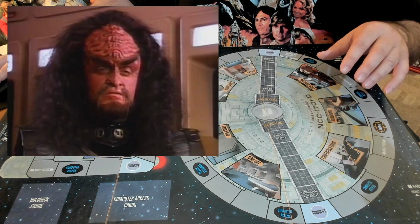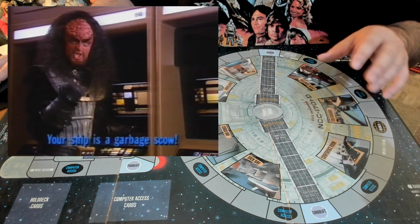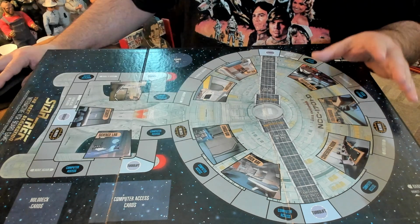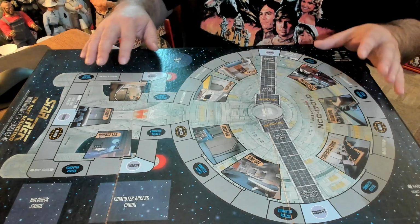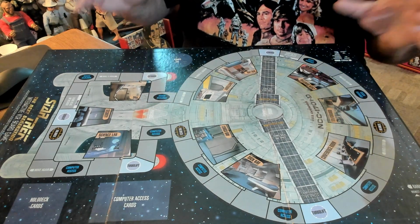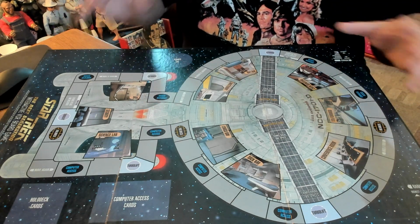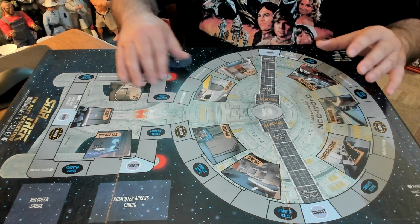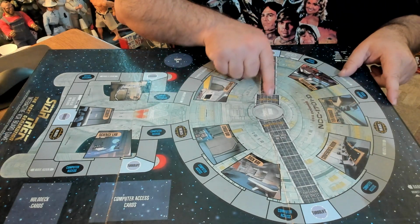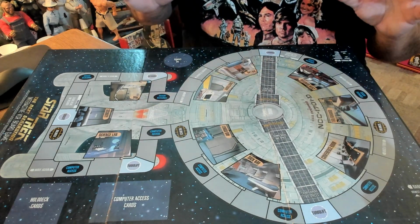And I also like this little goodie. Your ship is a garbage cow. If you know, you know. And so that's how this game proceeds. You are rolling dice to move your little characters around, trying to get to computer access so that you can collect these isolinear chips. You put them on your little tricorder, etc. Clock is running down. You're moving about. And when you're ready, you can go to this bridge access panel and try to get on the bridge to actually stop this from happening.